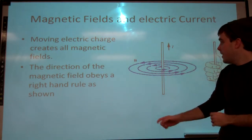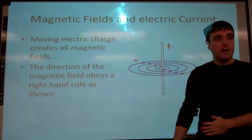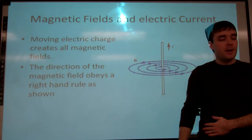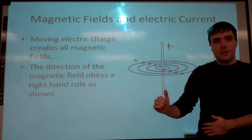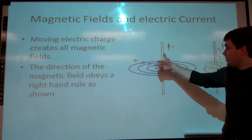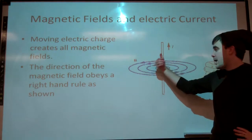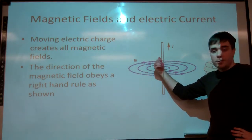So when you have a current carrying wire, it generates a magnetic field around it. And it generates a magnetic field around it by what we call a right hand rule. So what you do is you take your right hand, point it in the direction the current's moving. So in this case, I is going this way. And then your fingers wrap around in the direction the magnetic field goes.